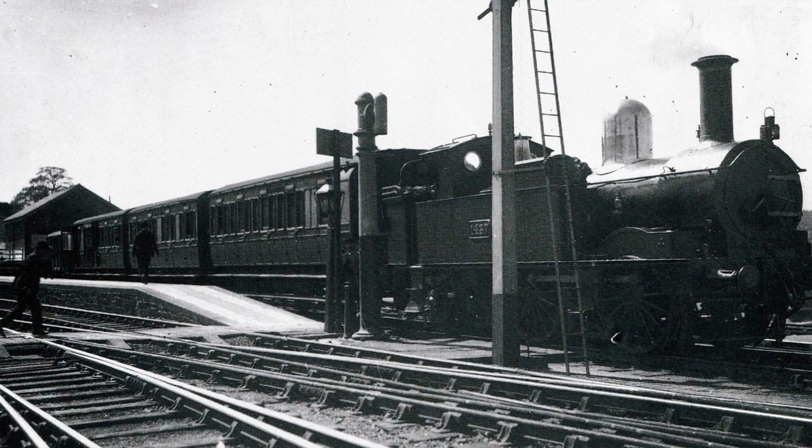From the bay platform, the branch line trains, often mixed passenger and goods, travelled the single line from here to Hay on Wye, picking up and dropping off milk, coal, timber and even the odd passenger.